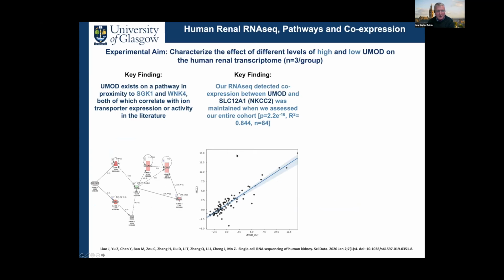I think I have time to just quickly show this. This is an RNA-seq that we did in human renal samples, biopsy samples, where we're comparing humans with high and low UMOD expression. I don't have time to go into too much, but what I will say is that from the RNA-seq, we identified co-expression between Uromodulin and SLC12A1, or NKCC2 as it's better known.